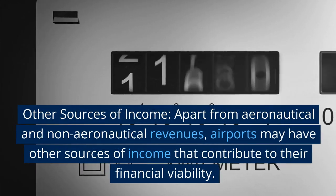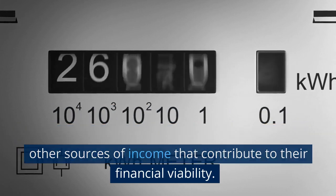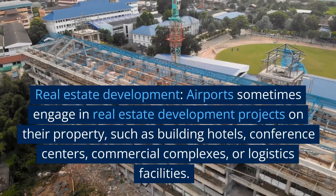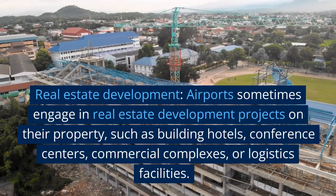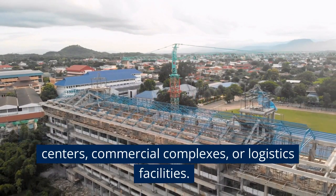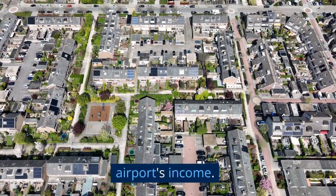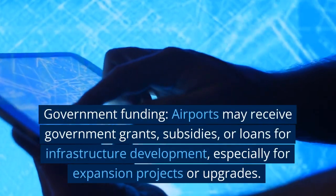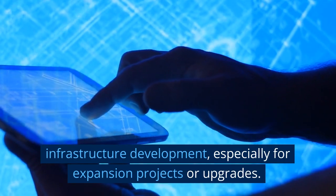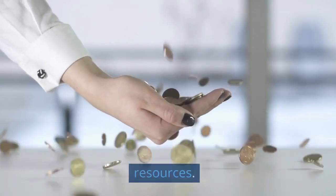Other sources of income. Apart from aeronautical and non-aeronautical revenues, airports may have other sources of income that contribute to their financial viability. These sources can include real estate development. Airports sometimes engage in real estate development projects on their property, such as building hotels, conference centers, commercial complexes, or logistics facilities. The revenue from these ventures adds to the airport's income. Government funding. Airports may receive government grants, subsidies, or loans for infrastructure development, especially for expansion projects or upgrades. These funds contribute to the airport's financial resources.